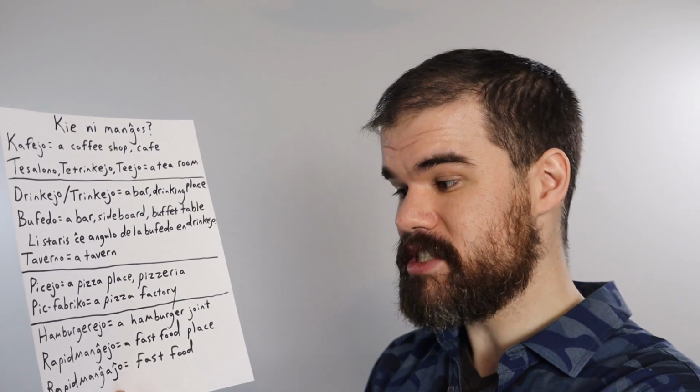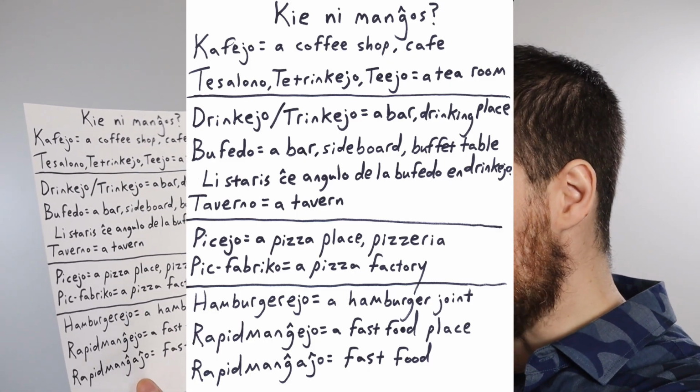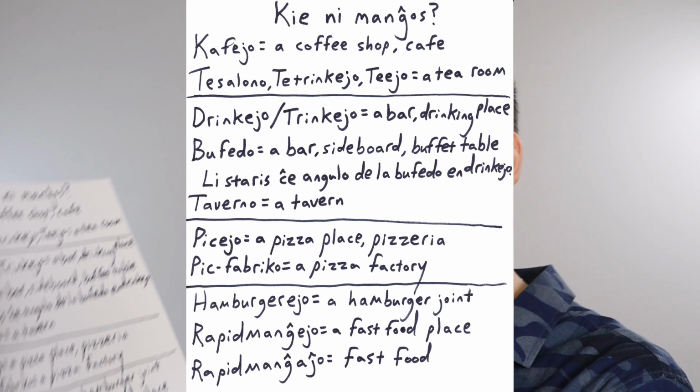I would call McDonald's a Rapidmanĝejo. And that's because it is a fast food place. And that is the standard established thing. We don't say Rapida Restoracio, a rapid restaurant. No, we say Rapidmanĝejo for a fast food establishment. And we say Rapidmanĝaĵo for fast food. Oh, I got some fast food. I got some tacos. You got some hamburgers. You got some pizza. We're all having a good time here.